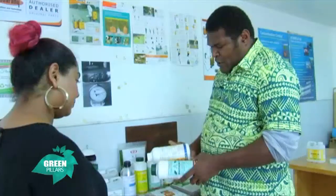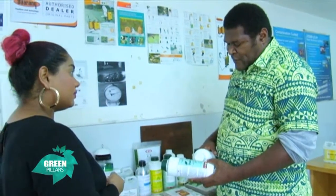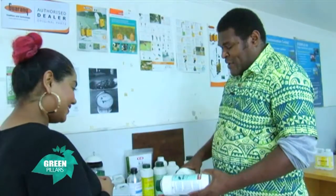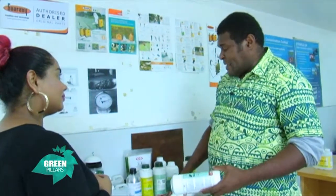I'm showing you, I'm holding two in my hands right now. This is diazinon 20, it's an organophosphate. It's one of the oldest chemistry that we have. It's been in the country since we started, I mean, with the company since we started, supplying into the agriculture sector in Fiji.